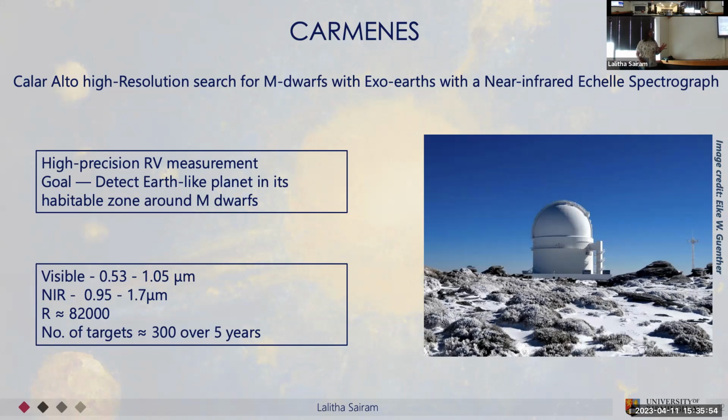So CARMENES observed for 5 years. The survey was carried out for 5 years, and with 5 years as a fixed term, we had to choose the survey targets carefully. So we decided to go for stars which were not active and look at about 300 stars around that time. I joined the CARMENES Consortium as a first-year PhD student, and I was given the mammoth task to choose those 300 stars, and I was told that if something goes wrong, you are responsible. A great way to welcome a PhD student.